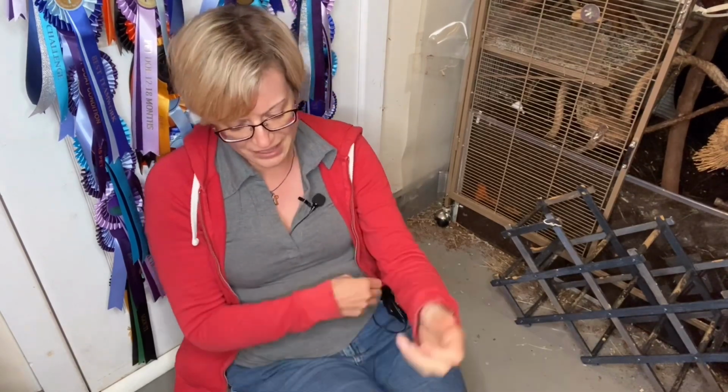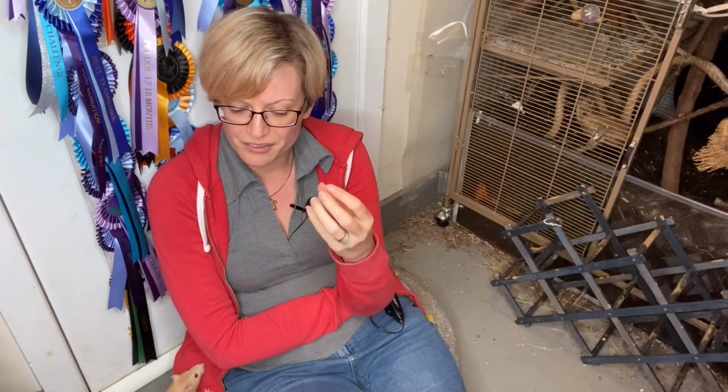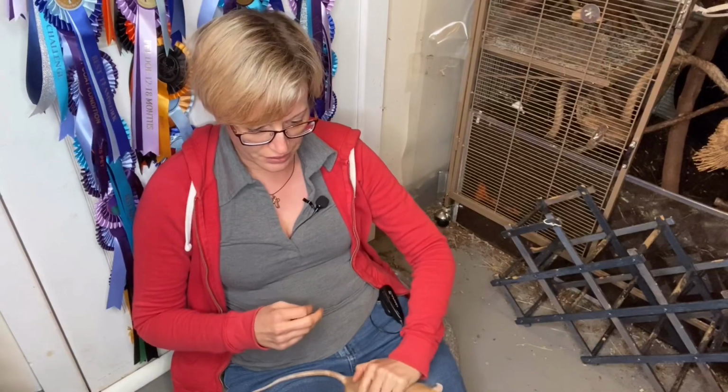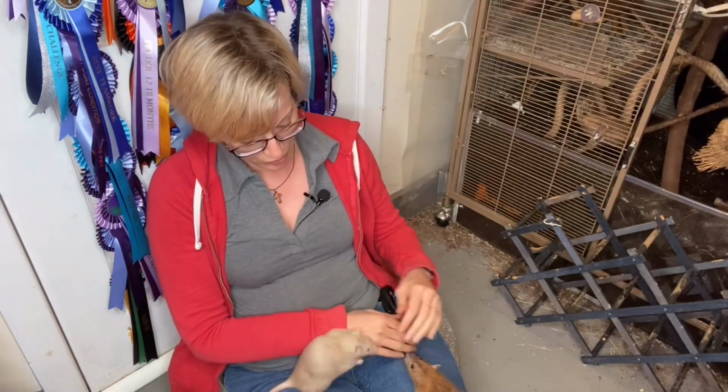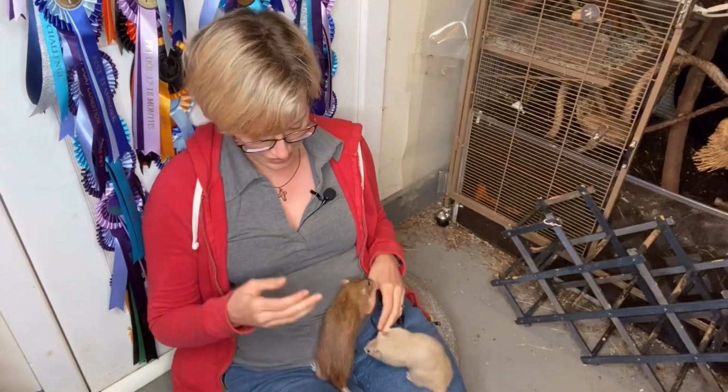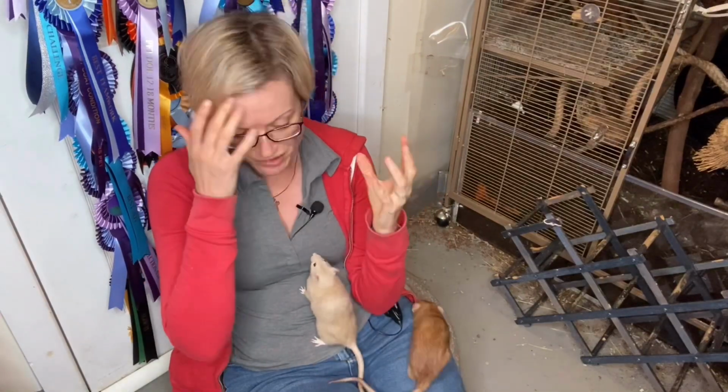Inbreeding is basically just a case of selecting two closely related animals and breeding them together. And the reason it is useful, and the reason that all breeders that know what they're doing do use it, and I will say not exclusively, is because it shows you what you've got. So all inbreeding is, you're taking two sets of genetics.